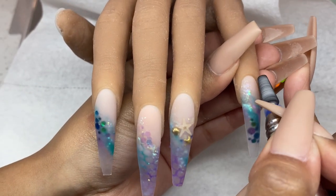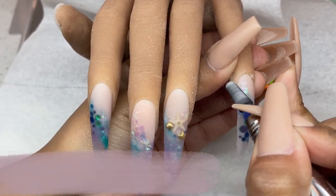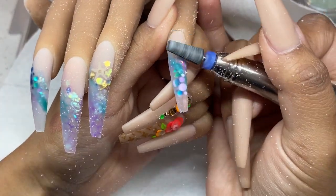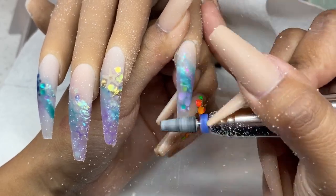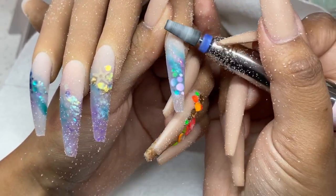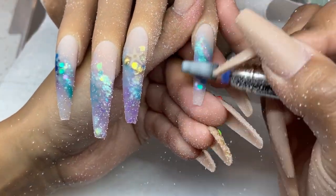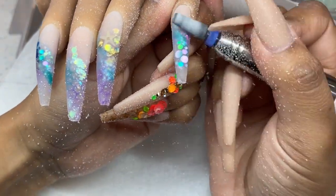Once everything is nice and dry, I'm going in with my 5-in-1 fine bit from Kiara Sky, and I am lightly filing the surface of the nail. I'm not trying to debulk at all. All I'm trying to do is smooth out that surface for easier hand filing. Highly recommend this bit. It is freaking amazing.